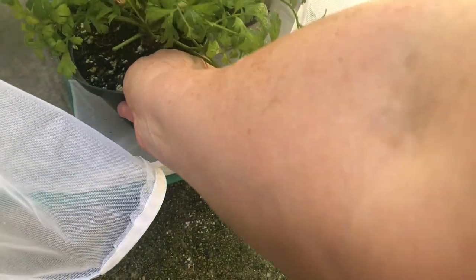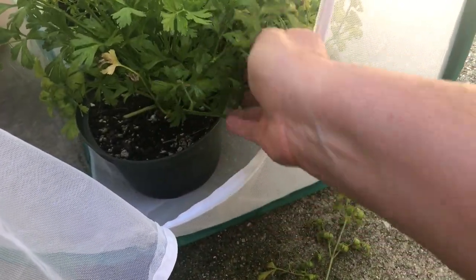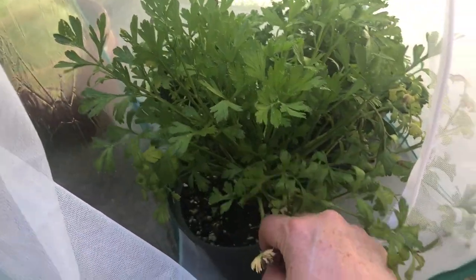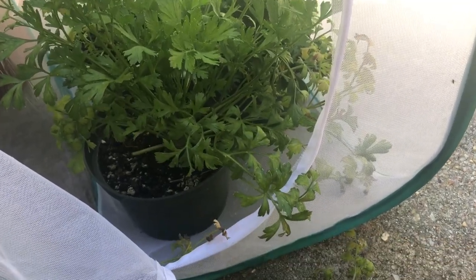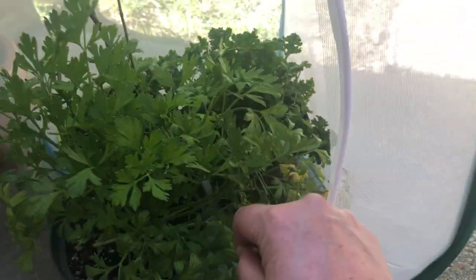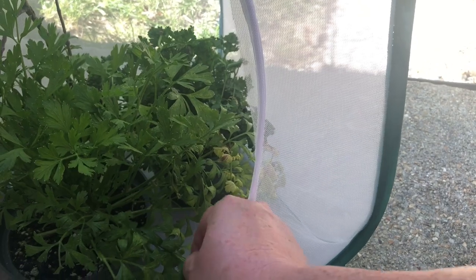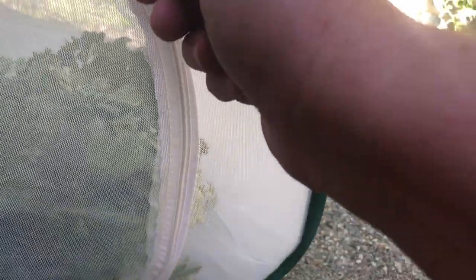Oh, no, it's not. I thought I had another one. All right. I'm gonna just go ahead and close this up. Okay, and our caterpillars are all safe. They've got plenty of food, they got a thing to climb on, so they should be pretty happy in there.